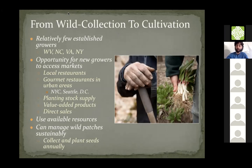At Rural Action, we work a lot with folks that are interested in actively cultivating plants in their forest understories. We call this forest farming. And ramps are a great candidate species for forest farming operations in woodlots in this part of the country. And so there's a real opportunity to cultivate ramps, but to this point, there are relatively few established growers that are really taking this model of forest farming ramps and running with it.